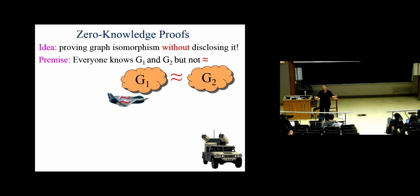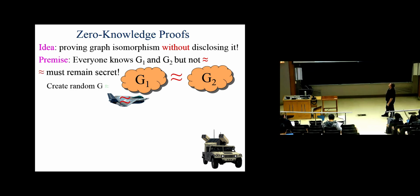You can easily do that when you manufacture a plane. Create an isomorphism with random numbers, burn it onto the chip, then destroy that knowledge and don't store it anywhere. And now the chip is the only thing on Earth that has that isomorphism stored in it. So this plane needs to convince its ground station that it knows the isomorphism, but not disclose what it is, not even in encrypted form. So how do you do that? The isomorphism must remain secret.